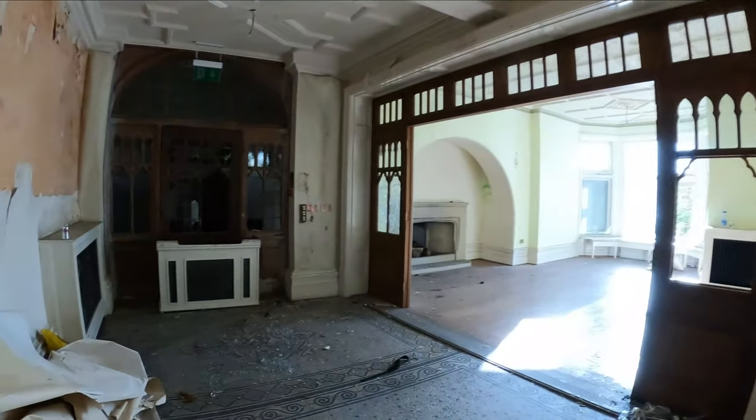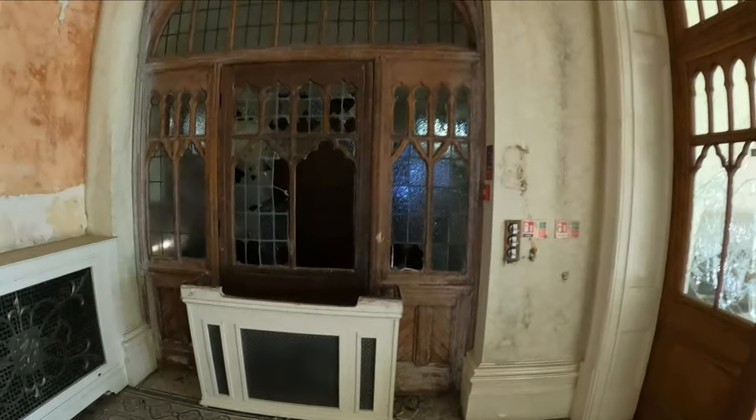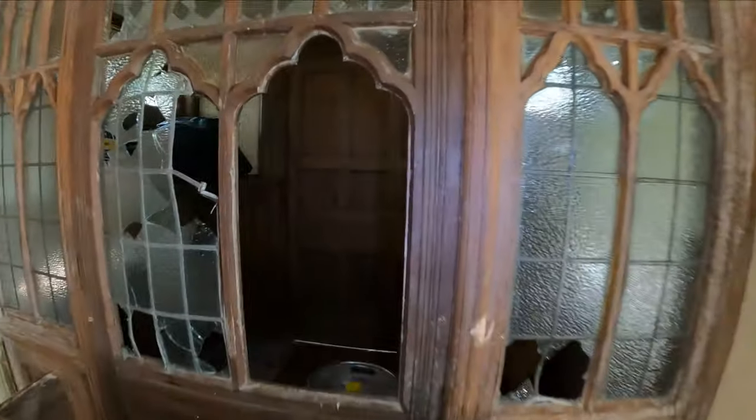I expected it to be a lot bigger. Yeah. Might be another one. Where did we come in? There. Yeah. So no, I'm not seeing this bit. So there's the main door. Trying to barricade it, aren't they?